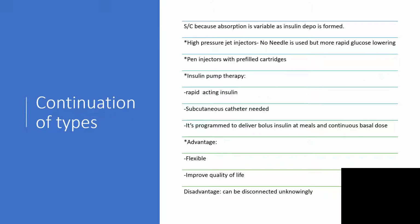We give insulin subcutaneous because absorption through that means is variable. And insulin depot is formed subcutaneously. And that is what you need. You don't need something that will push into the circulatory system very fast and then crash the glucose level. And the patient would then die of hypoglycemia.